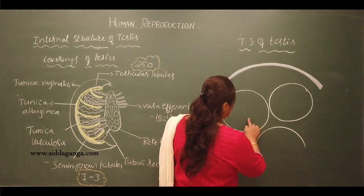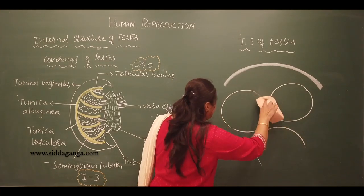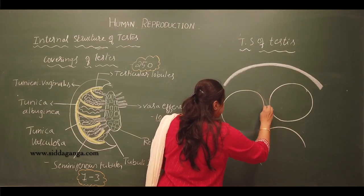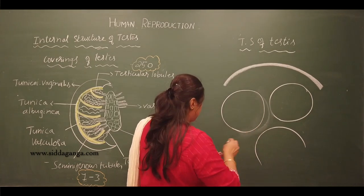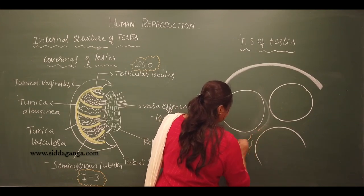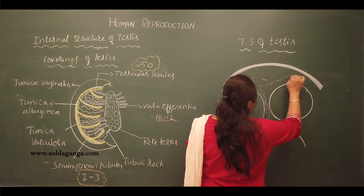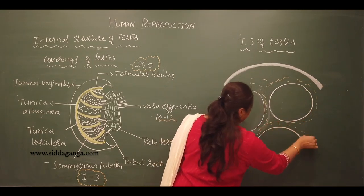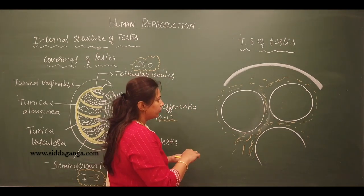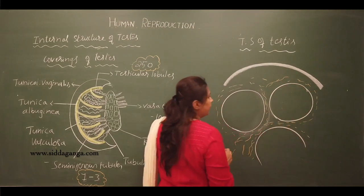Now see, these are the seminiferous tubules. The seminiferous tubules are scattered in the connective tissue. So surrounding the seminiferous tubule is some connective tissue. Okay, now each seminiferous tubule is lined by a germinal epithelium.